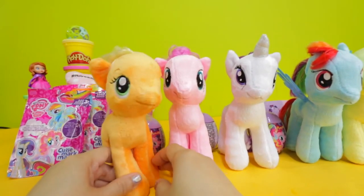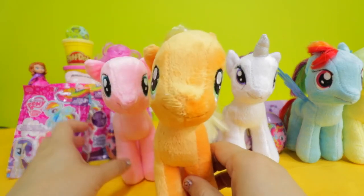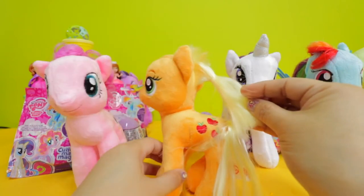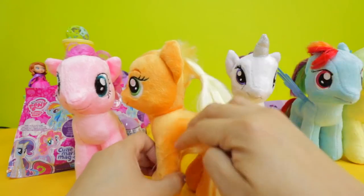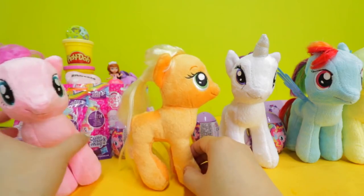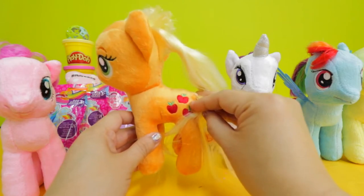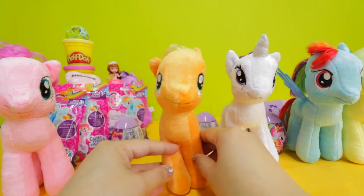Here's another friend of ours. She's orange in color. She has a yellow hair. Yellow tail. And here, can you see her markings here? Oh, yeah, they are apples. She is Applejack.